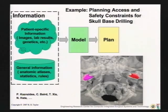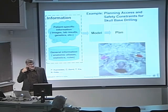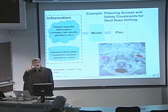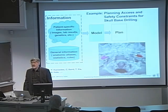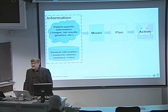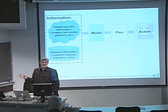Here what we're doing is these are actually, it's an odd projection of safety barriers in the skull. When you're trying to drill out the skull base to get at an acoustic neuroma, you don't want to drill too far, and we've just defined some safety barriers, and I'll show you later how we take advantage of that.